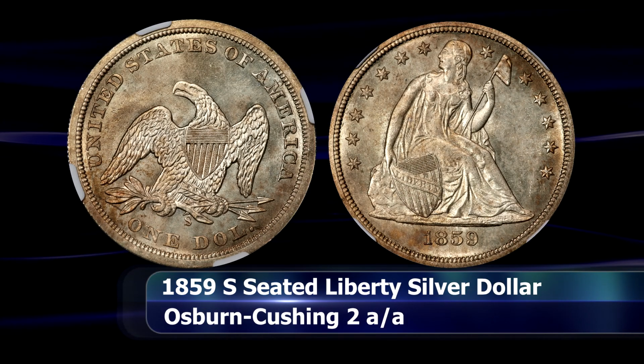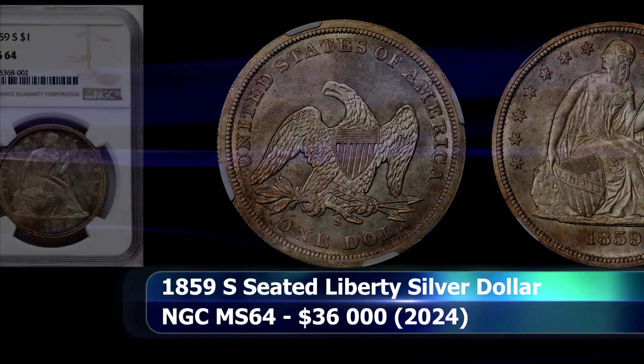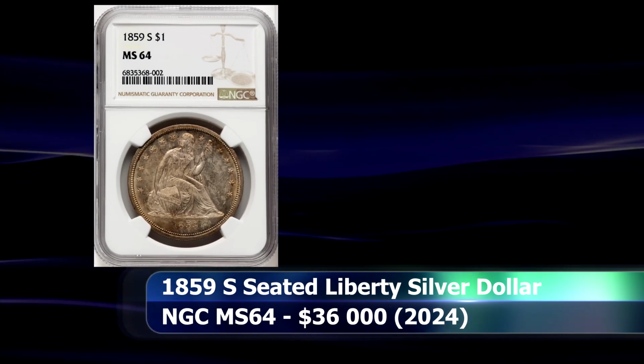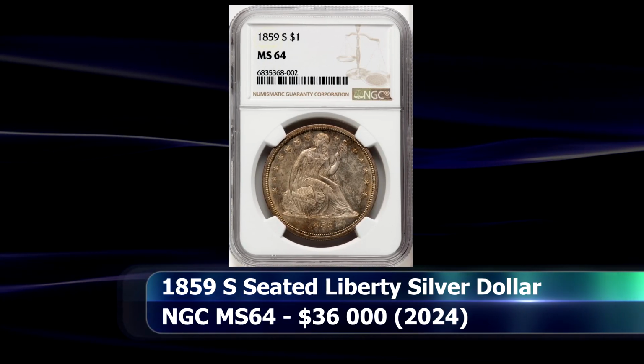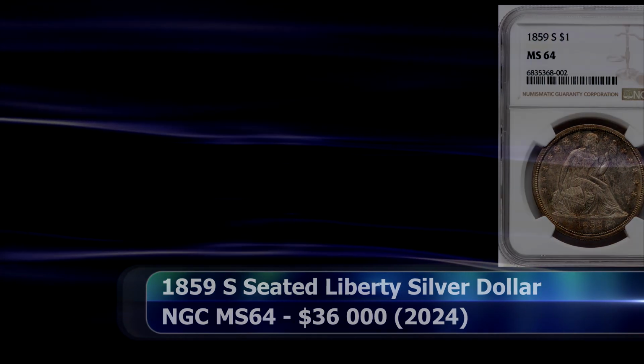This rare example is one of only 20,000 minted in 1859 and is today graded as MS64 by NGC. It saw a closing price at auction of $36,000.